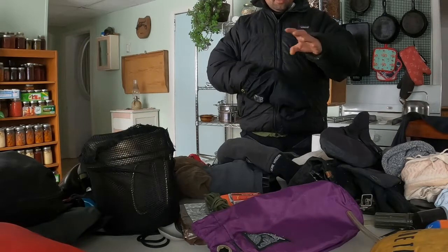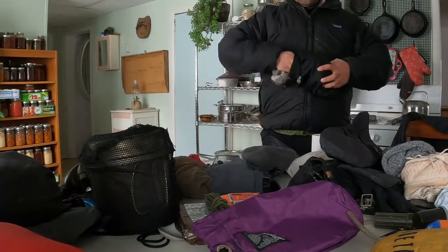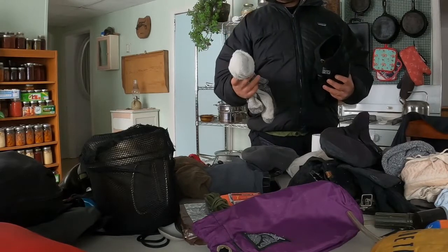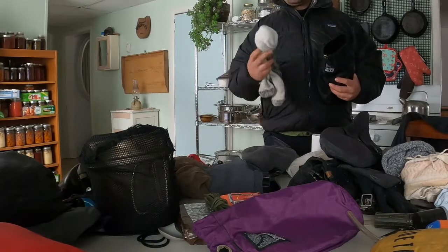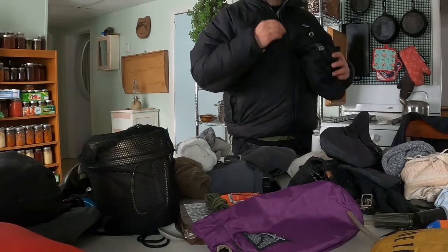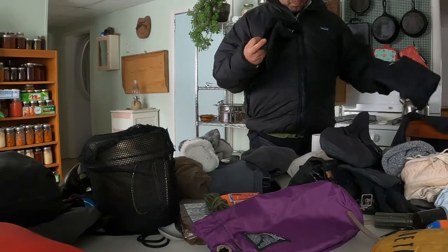All right, so I have an extra hat for at night, the same as I have my camp socks. So I take my socks off, I put on my camp socks. These are always going to be dry socks. So I have a backup set of socks for whenever I ever need it, but I also have a night's pair of socks, carrying the extras. And then I have my mittens.